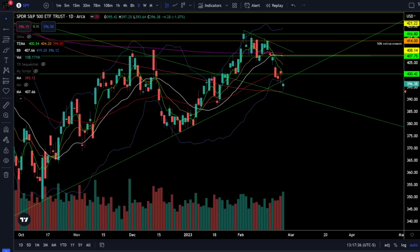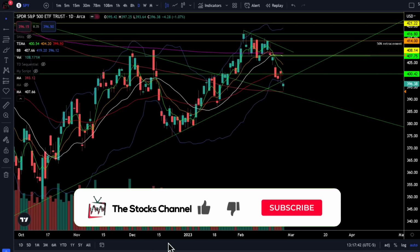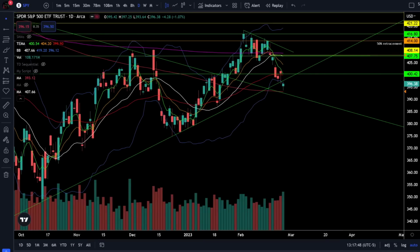We finished the week on top of critical support, and if we break down from here, we could be heading back into the bear market. So first up, let's take a look at the SP500 SPY ETF. Let's crack open this chart and see what's going on in the stock market today.